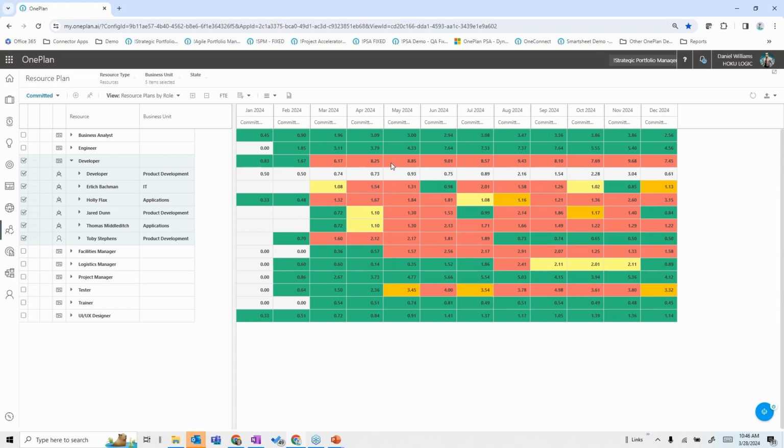And I can see here that I'm over allocated in the developer ranks overall, because it starts here in March where I have a capacity of 5 and I'm now 6+ needed. In April, I have 5 and I'm 8+ required. I have an overage of 3.5.